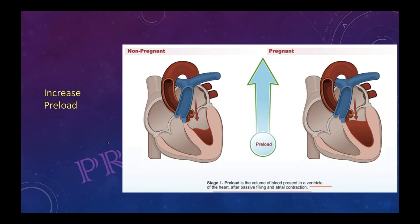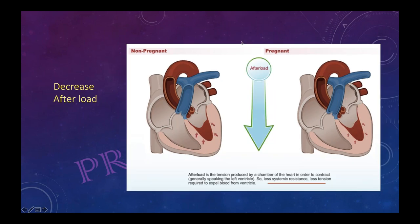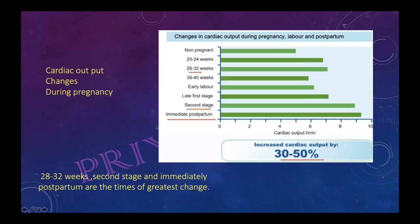Now this is a pictorial depiction to show that during pregnancy there is an increase in the preload. Okay, because if we have a picture, then the memory becomes better. Then during pregnancy there is a decrease in the afterload, because, as I already told you, there is less systemic resistance. Because of the less systemic resistance, less pressure is required to expel blood from the ventricle. So there is a decrease in the afterload. Fine. These are a few of the physiological things.